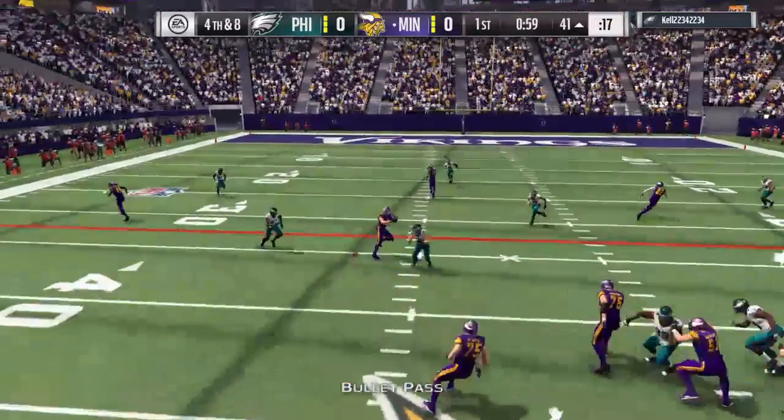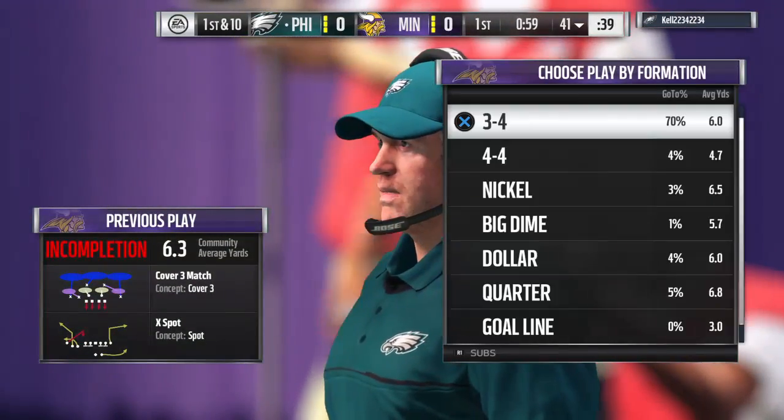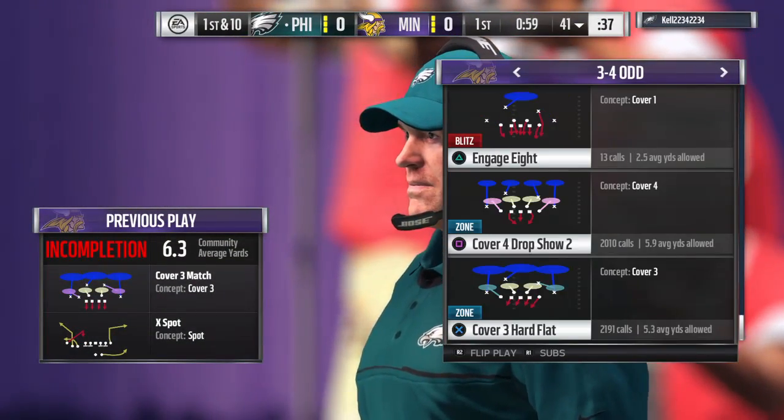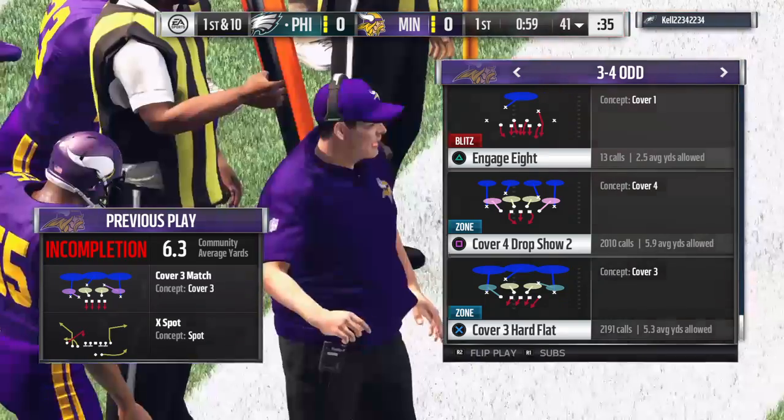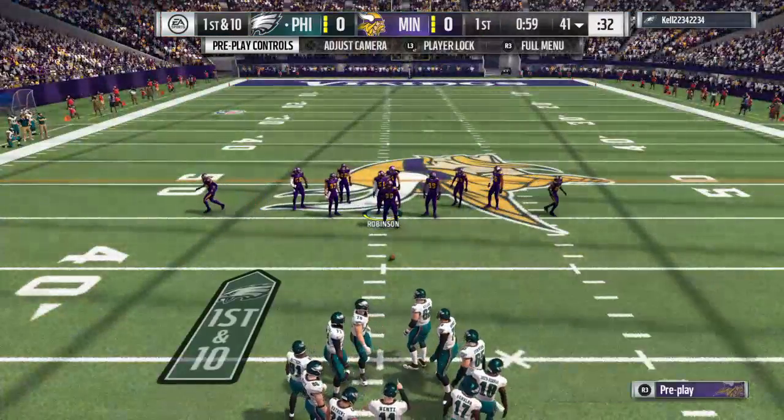Bridgewater to throw for it on 4th. And this is incomplete. Mike Zimmer got to be unhappy with how that turned out. And on the opening drive of the afternoon, the defense forces a turnover on downs.